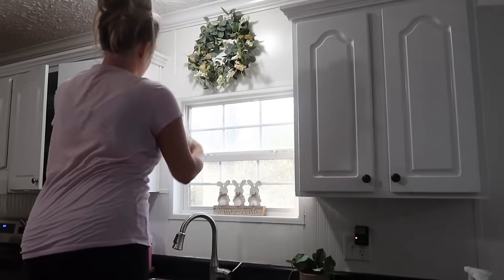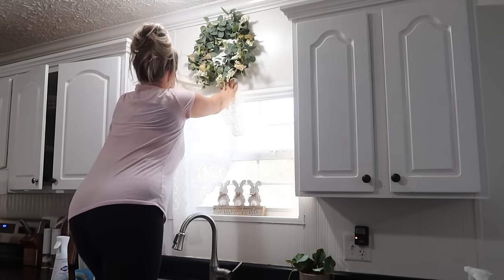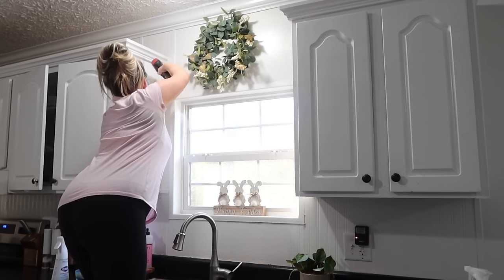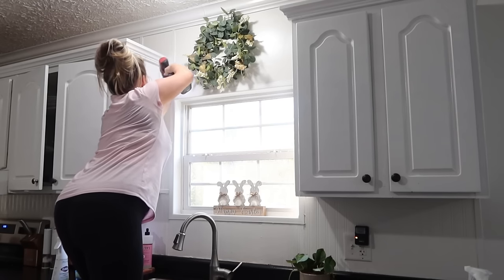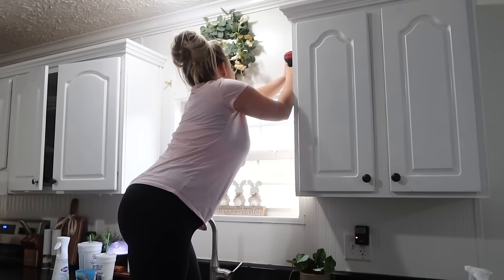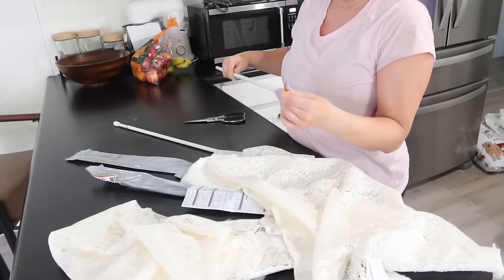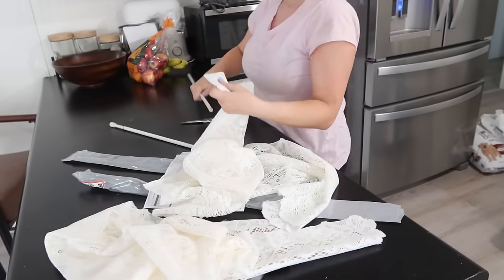So now for the curtains. I will link these down below for y'all, but I wanted something sweet and simple here in my kitchen. I also wanted something light that would allow the light to shine through, because I like for my kitchen to be bright and airy during the day. And I was on Walmart scrolling, and when I saw these, I knew they were exactly what I wanted. They're all lace in a creamy off-white color, so they added a little warmth in here with all the white that I have going on. I've got white walls and white cabinets.